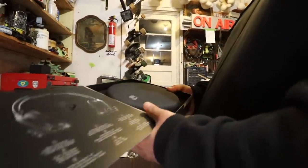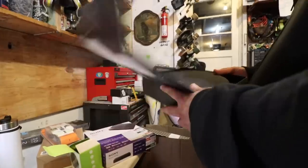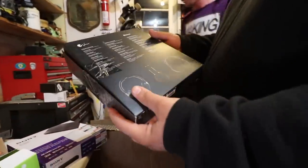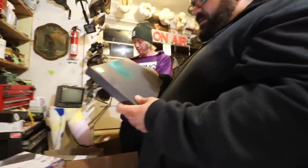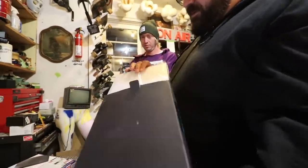Some nice Skullcandy. What? These are some nice over-ear headphones. Bluetooth. Wow. Those are really nice. They're awesome. A good headphone brand. Cheap but good. Halo, this looks like another laptop, yep.